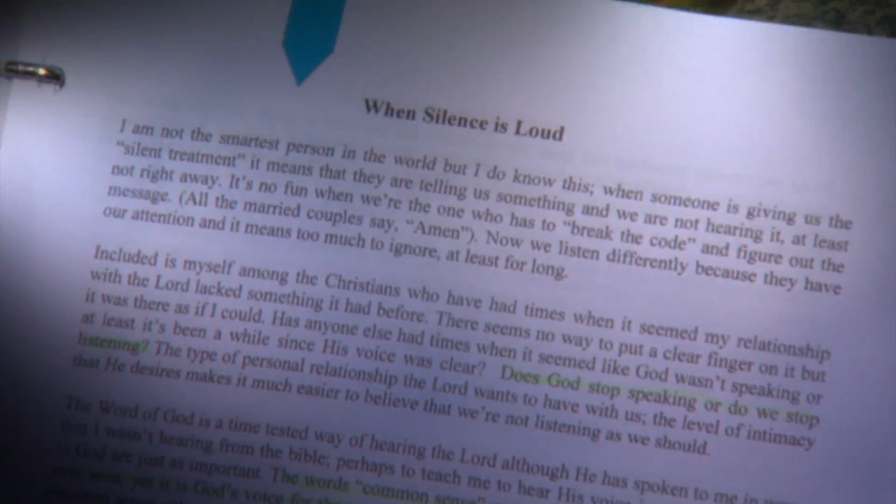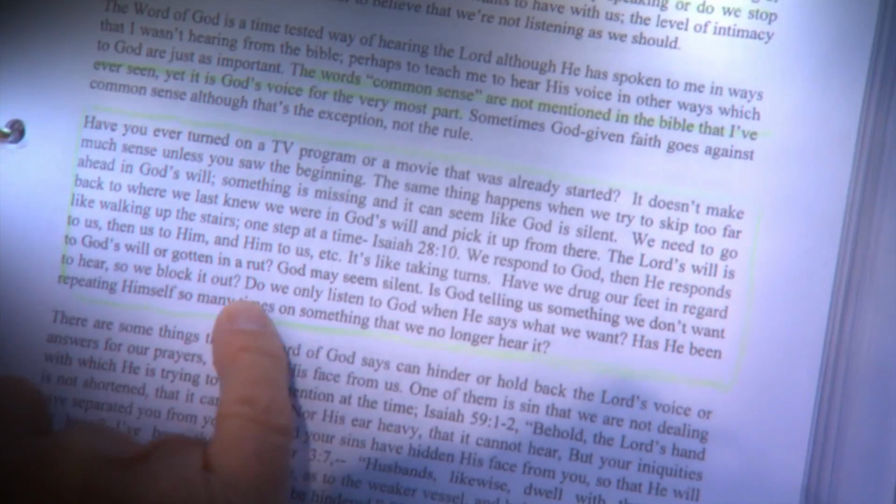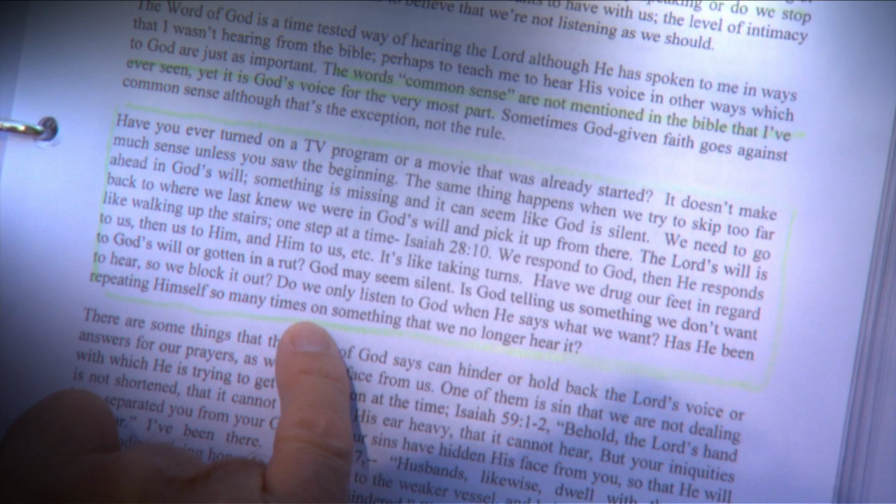It was titled When Silence is Loud. And it starts out, does God stop speaking or do we stop listening? Have you ever turned on a TV program or a movie that was already started? It doesn't make much sense unless you saw the beginning. The same thing happens when we try to skip too far ahead of God's will. Something is missing, and it can seem like God is silent. We need to go back to where we last knew we were in God's will and pick it up from there. The Lord's will is like walking up the stairs, one step at a time. We respond to God, then He responds to us, then us to Him, and Him to us.